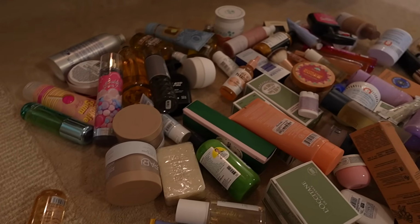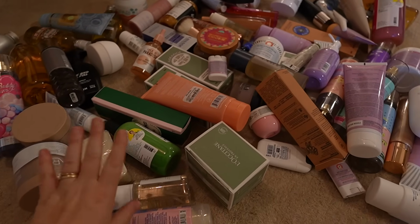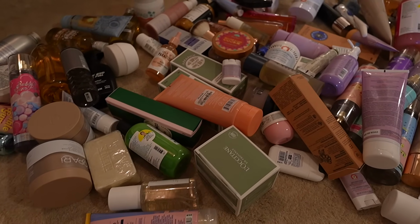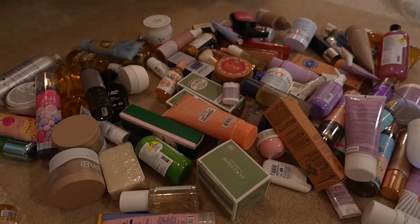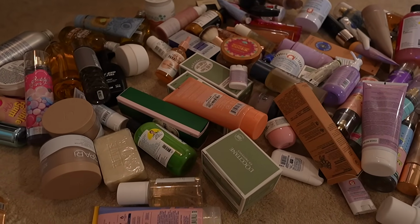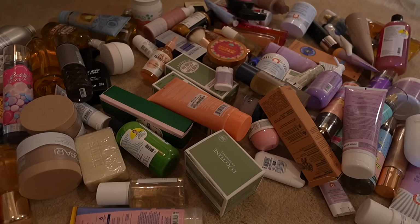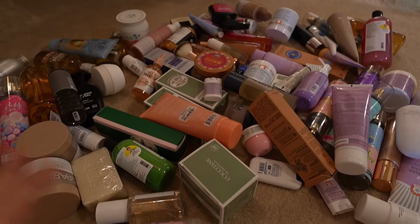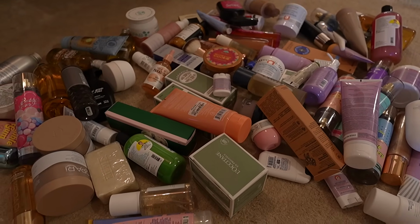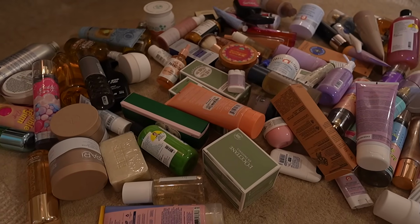So here is all of my body care, at least my body care that is not currently in my bathroom. I do have some in the bathroom, but nothing close to this amount. So this is by far a majority of my body care. So I think what I'm gonna do is organize it all into categories. So put all of my body lotions, my shower gels, body mists, things like that together.